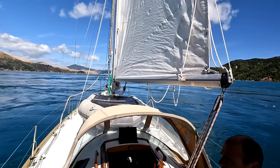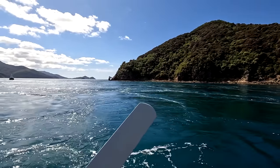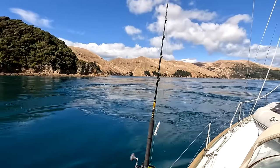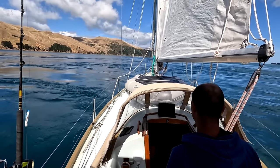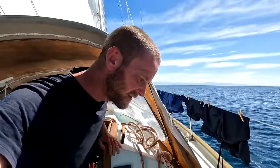Wow. Why would you snorkel here? It's crazy, look. Look at the whirlpools. The boat got thrown around so violently then. Yeah. Pulled the keel over. Pulled the keel right over. Mad. Still motoring.